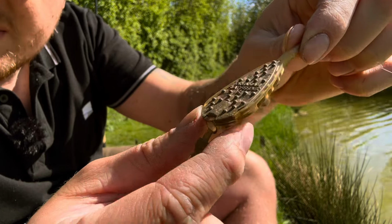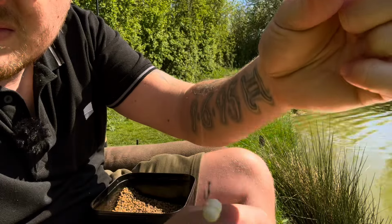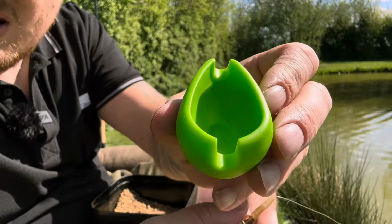While I've got it in my hand, the method feeder I'm using today is a Drennan one. I really do like these, and they come pre with the mould, so it saves you buying a separate mould. But as I said, we're going to get this one casted back out into that margin. We've had a few liners on the other one, but nothing yet. I'm a bit crazy using two rods here today.